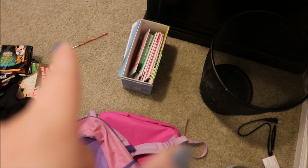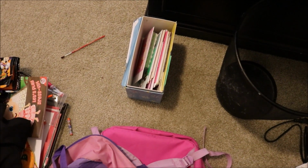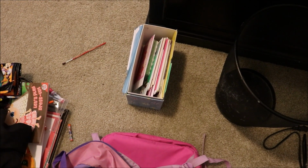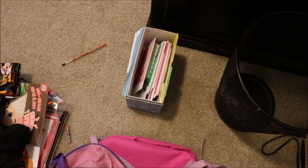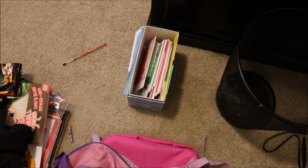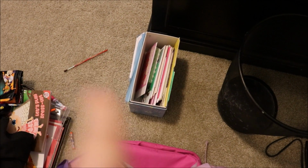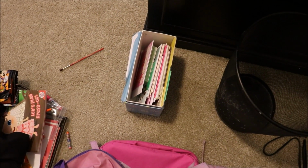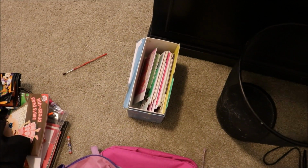Also, this little box is where I keep my extra cards. I like to send birthday cards to all of my nieces and nephews, and I have quite a few. So I do like to keep extras on hand for that. But since this is kind of paper, there are cards in there that I probably will never use, so I need to go through that. I will pull all of that as well.